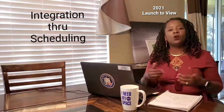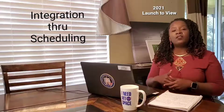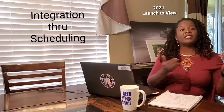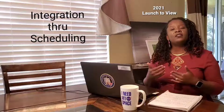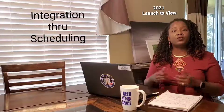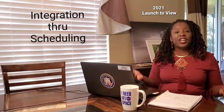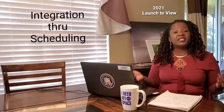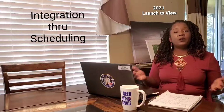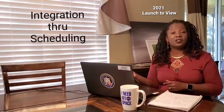So at NASA, what we do too is we do a lot of scheduling, and some of our schedules can go back as far as 10 years ago. And so one of the biggest things that I could tell you that's going on this year for 2021, the biggest launch to see is the launch of the James Webb Space Telescope. That James Webb Space Telescope was supposed to launch in March, but will launch in October.